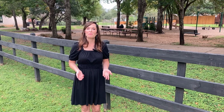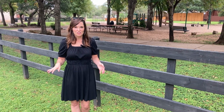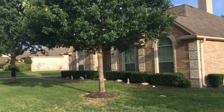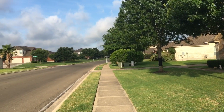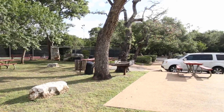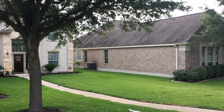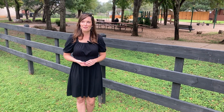Because this neighborhood has been here for a little bit longer, the lot sizes are larger. When they were building in here, the land wasn't nearly as expensive as it is now in the Austin area. So you have wider streets, you have larger lots. Because it's been here for a while, you have really nice mature trees. Most people keep their lawns really beautiful. So it's a really quiet, beautiful, peaceful neighborhood to drive through.